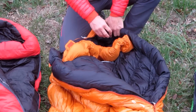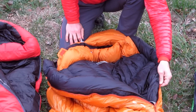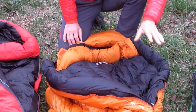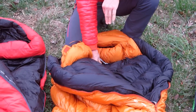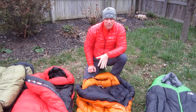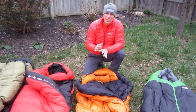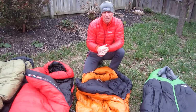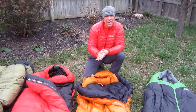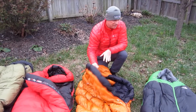You can see it's got a really nice hood, really nice adjustments. The zipper was good, not fantastic, maybe not as good as the Western Mountaineering zipper. It snagged a little bit, but overall it was really good. This particular bag is rated down to a -20, and I felt that was actually quite a bit generous. I used the bag down in the 10 to 12 degree range, and that was for me, and I'm a little bit of a colder sleeper, but for me that was probably where the point was. I was going to have to start adding some layers, adding some clothes, things of that nature. But overall, a really nice bag.